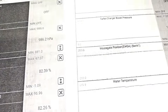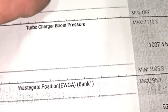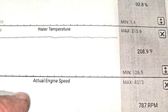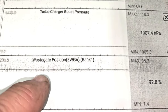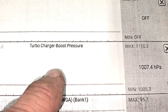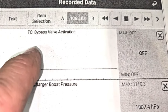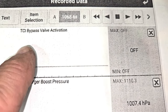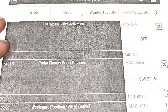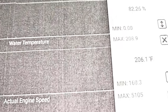All right, this is the test that I ran yesterday, and this is basically the specs of the data they want you to look at: actual engine speed, water temperature, wastegate position percentage, turbocharger boost pressure, and turbocharger bypass valve actuation. So this is the results. This is just a snapshot of the KDS, and so we can go back and compare them.